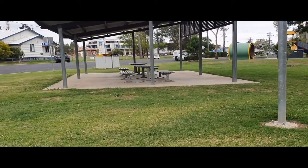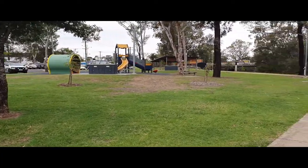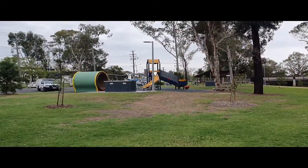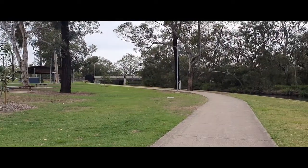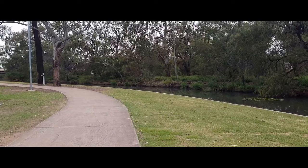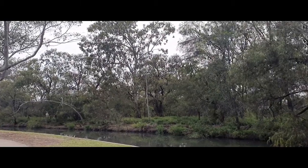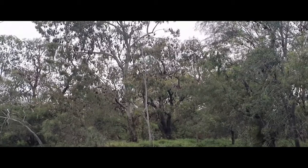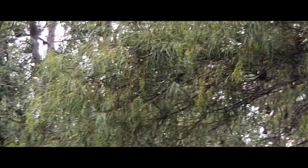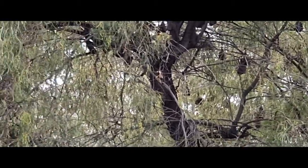So there's a place where you can come and have a spot of lunch. There's bats in the trees up here. Yeah, we'll show you the bats in a minute. There's a park for the kids to play in. It's a Monday, so it's a bit quiet today. And it's dog friendly too. And if you look up in those trees up there, I'll just bring it in for you. You can see them close up there. All the bats. Flying foxes, all having a bit of a siesta. Snooze. How beautiful.